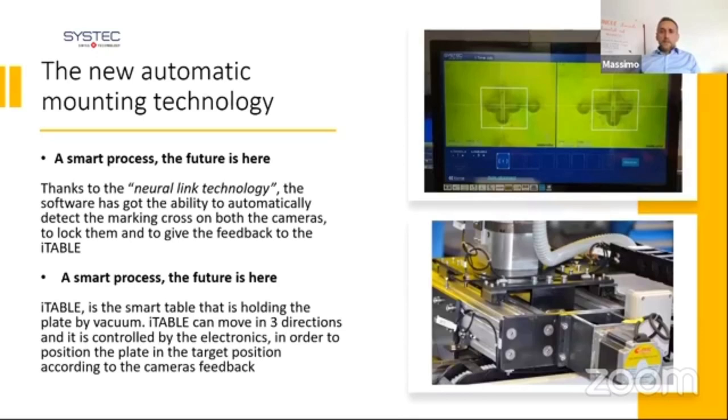The automatic mounting technology is a smart process. We developed a new technology based on the neural link technology developed by my colleague Daisuke. The machine automatically detects the marking crosses as soon as the plate is exposed to the cameras. The cameras recognize the plate and the crosses, and give the feedback to the table that you see in the picture below. That is the smart core of the machine. This is an automated table where a vacuum blower holds the plate fixed and adjusts it into the target position according to the information coming from the software and from the cameras.